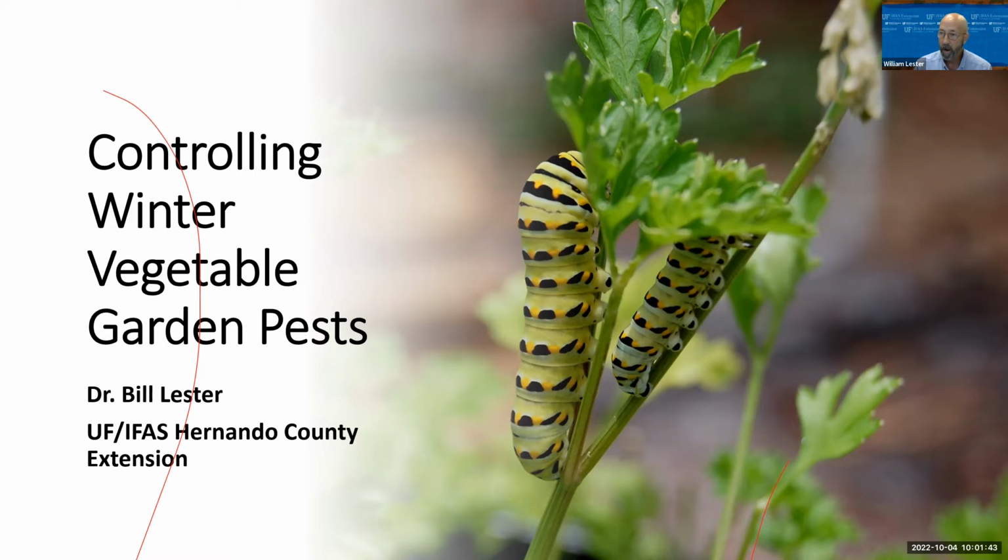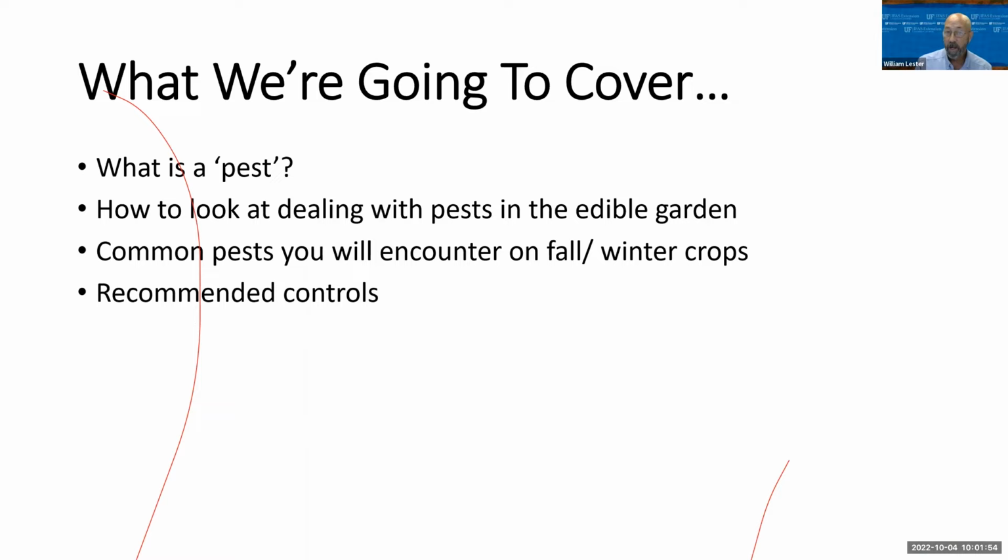So let's get into the topic. Some of the things we're going to cover: what exactly is a pest? When we're talking about a pest, what does that include? Everybody assumes that it must be insects, but not always. There's plenty of other things in your vegetable garden that can be a pest that are not necessarily an insect. And we're going to look at how to deal with pests in the edible garden, because this is a little different from your lawn or your ornamental plantings. You don't eat your lawn, you don't eat your hibiscus or your rose bush, but things that you grow in your vegetable garden, you are going to be eating. So you need to be aware and comfortable with what you're using to control pests out there.